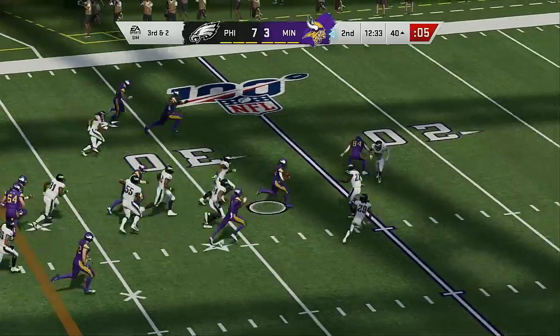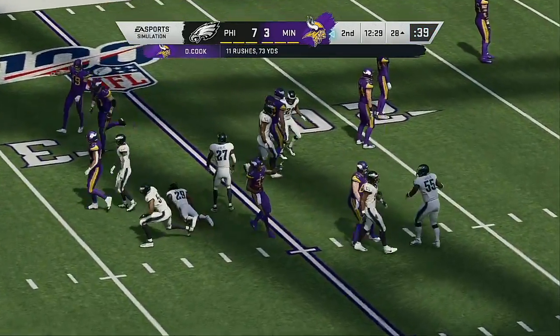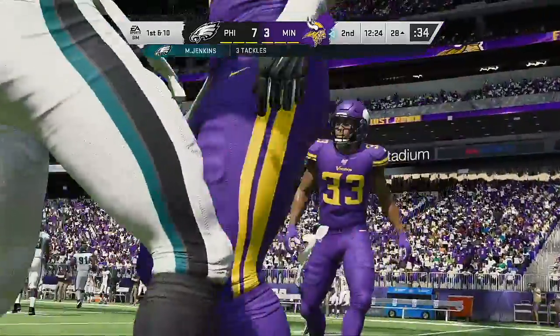They'll run it. Here's Cook. And he's taken down inside the 30. It's a gain of 11 as the Vikings pick up the first.